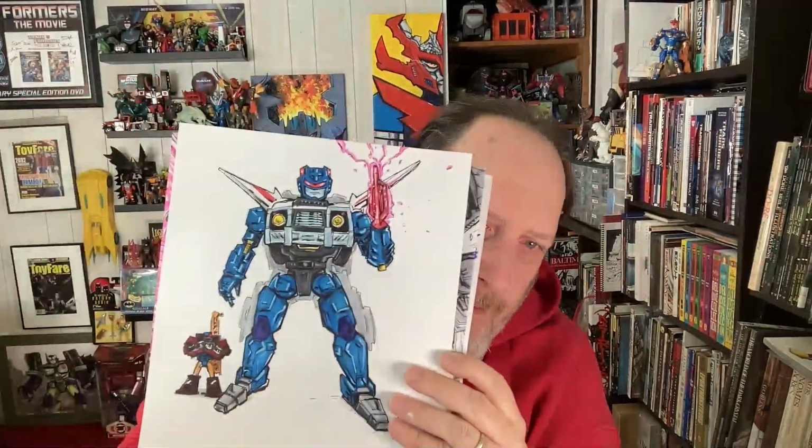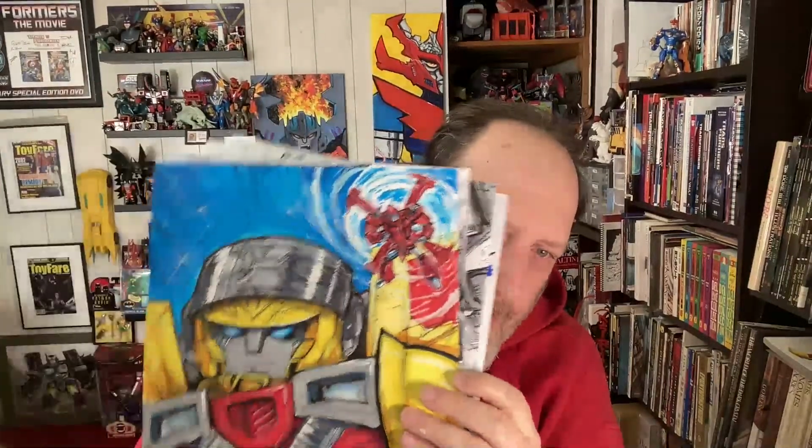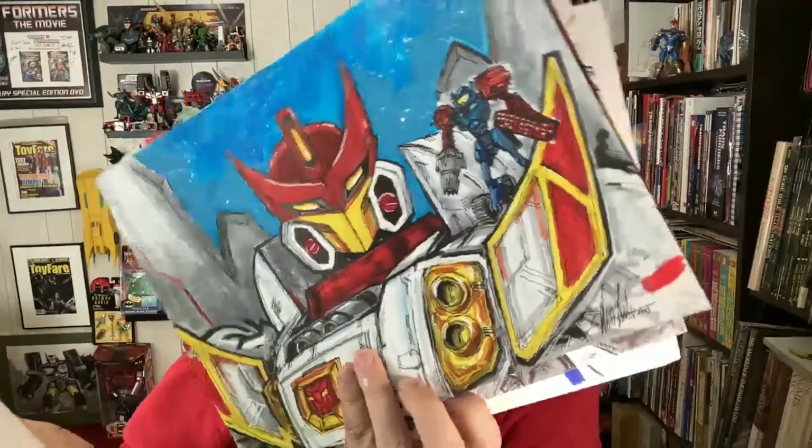I'm doing all these Armada characters this month for March of the Robots, and that'll be all part of the next sketchbook. So that'll be the sketchbook that's coming out this summer for the cons.